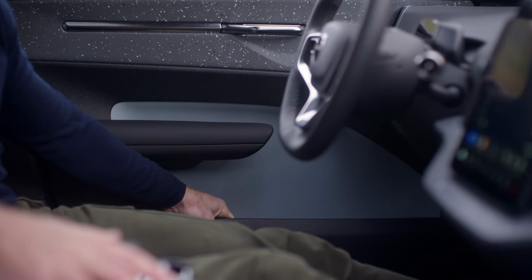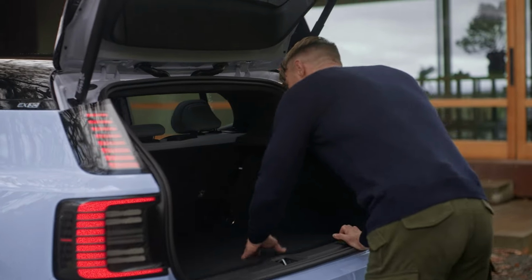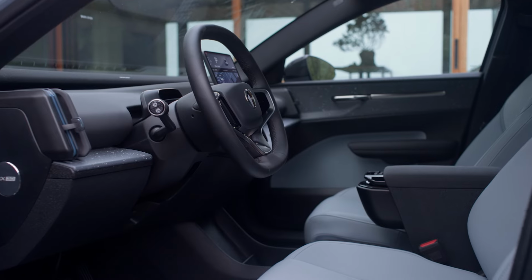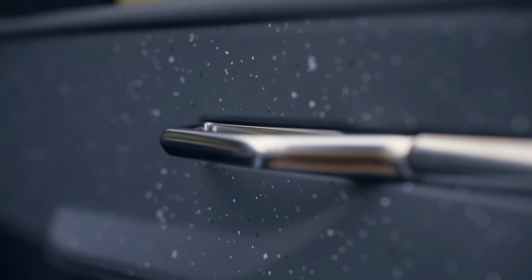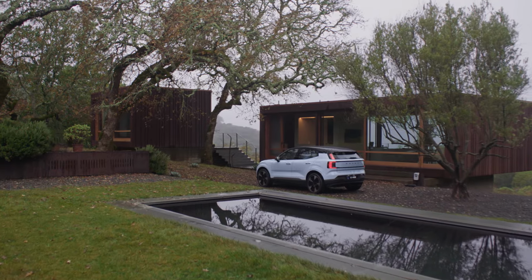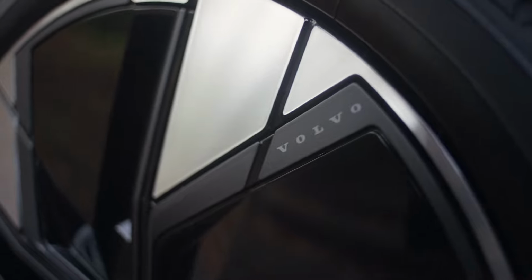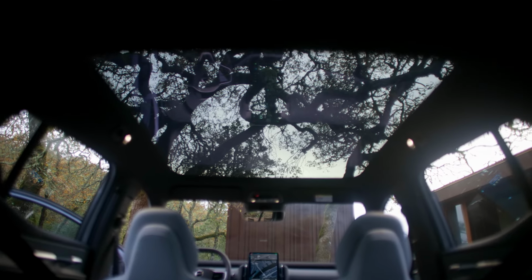The Volvo EX30 is incredibly innovative, from sustainability to craftsmanship. Oh, nice. Wow. It uses recycled plastic, but they're also using byproducts and excess materials from entirely different industries. When you create a simpler space with less material, you can really increase the quality overall of every single detail.